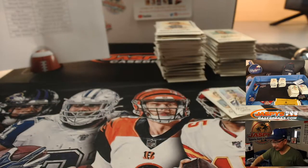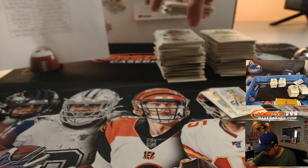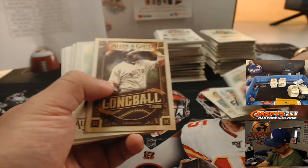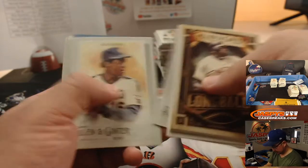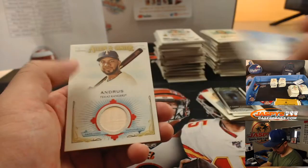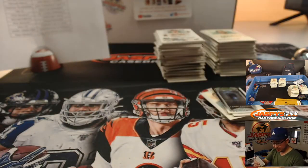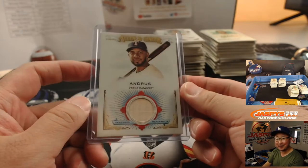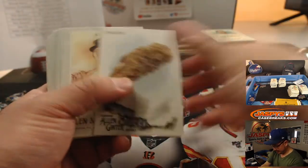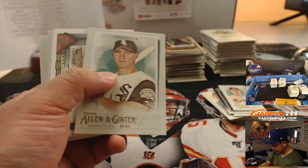Silver. Dark Tunnel. And Elvis Andrus. Texas Rangers going to Rick Serrano. Picked him right this time, Rick. That's good team picking, and pick your team number one. We got some more in the store, folks. Check it out, JaspysCaseBreaks.com.